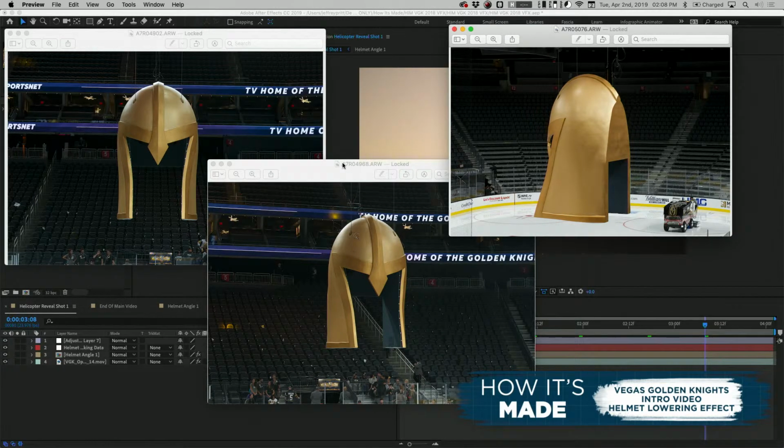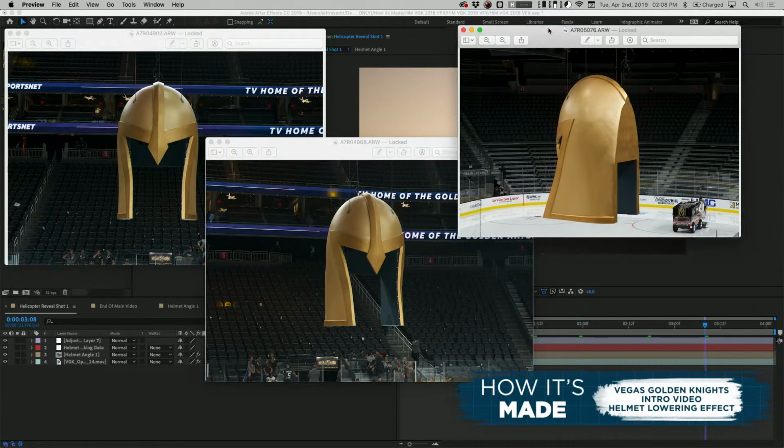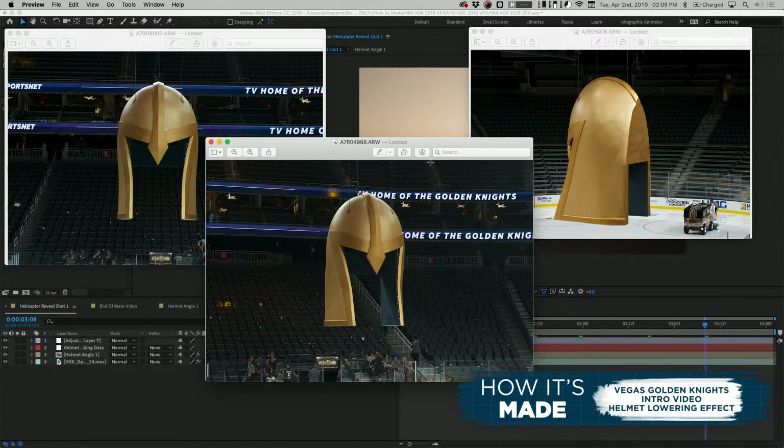These are actually images taken by Andrew from our team of basically the actual helmet used in the arena from every possible angle. You're just looking at 3, of course, but we have possibly thousands of every possible angle. High, low, straight on, you name it.